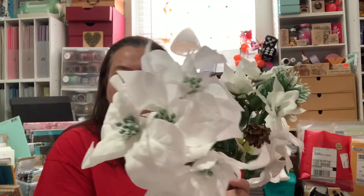And I do have these colors upstairs. So I got a couple of the smaller ones with the green and then a bunch of these. Again, a dollar. To me, they're just as pretty, if not prettier, than some of the ones I've seen at Michael's.